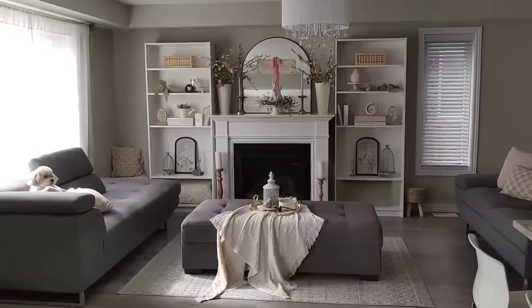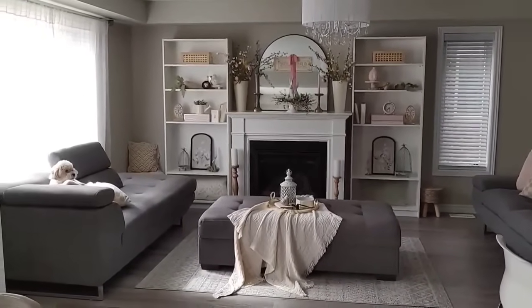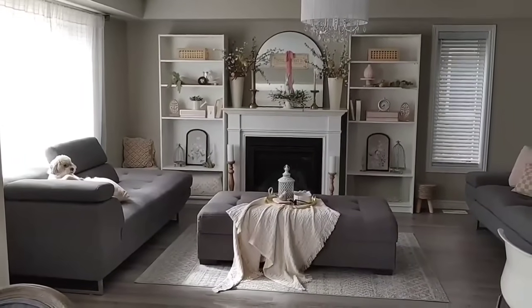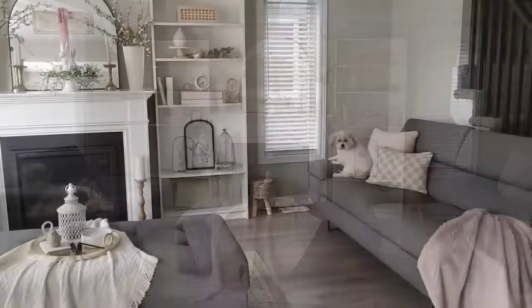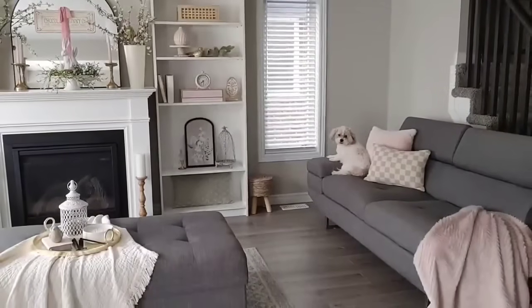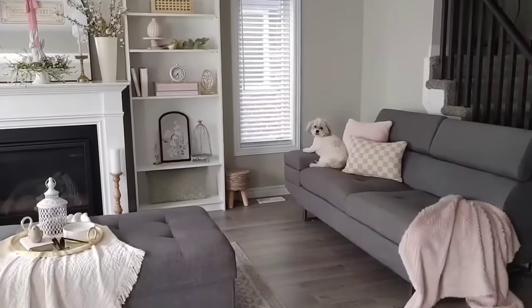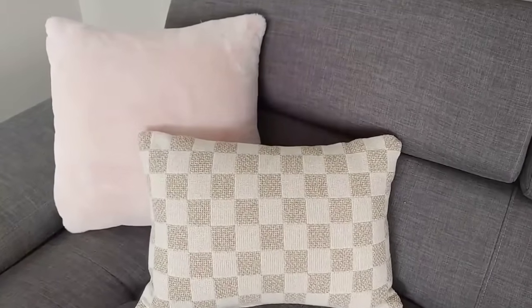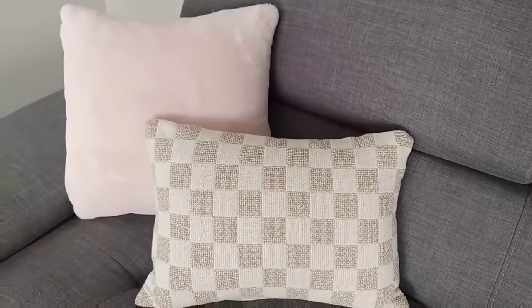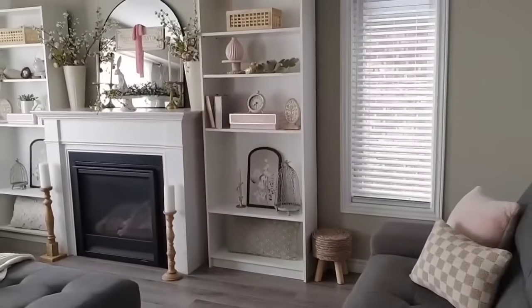And this is our living room. I did rearrange the space and broke up our sectional into 2 couches. And I feel like it makes the space so much bigger and feels a lot more open now. Holstein loves to move from couch to couch, just looking out the windows. On these couches, I used some pale pink pillows as well as these beige checkered ones. And I think it just blends in so well with the color scheme I'm going with.